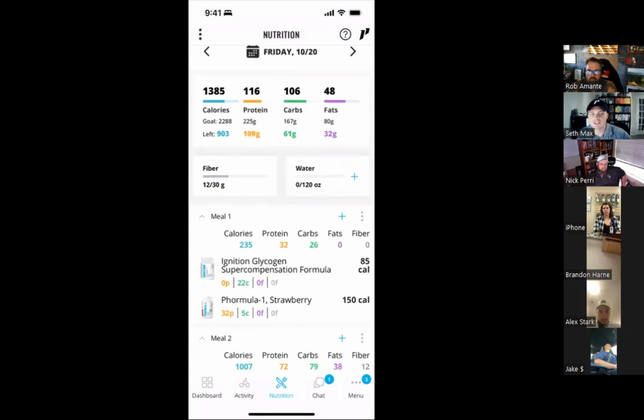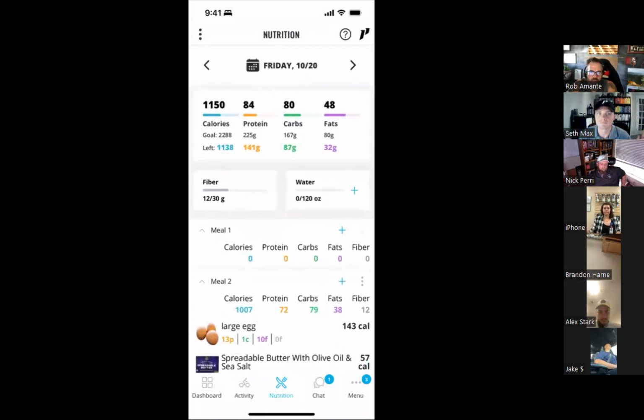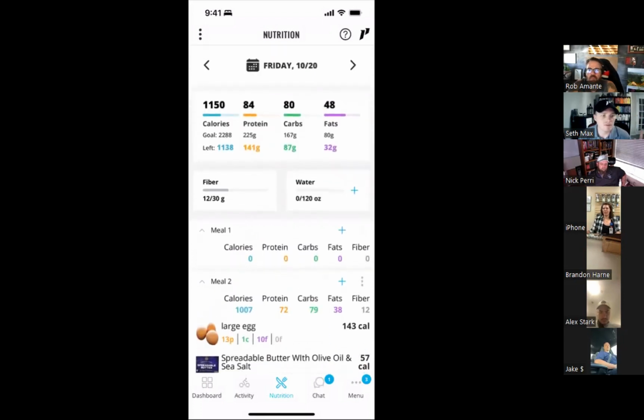And then maybe you just changed out breakfast. So let me just delete breakfast and add whatever breakfast I did have. So when you copy paste, save meals, create meals, it makes tracking nutrition a lot easier.